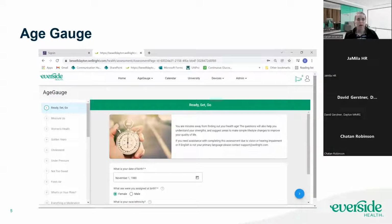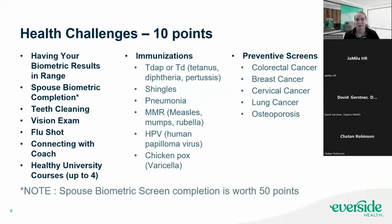As for the age gauge survey, if you've gotten the biometric screen already, you need to do the age gauge survey for tier 1. That is on our wellness portal. I will show you how to get onto that in a little bit. You will go into the age gauge, click on it, start. It takes about 15 minutes. Some of the questions are really annoying, I'm sorry, but it goes pretty quick.